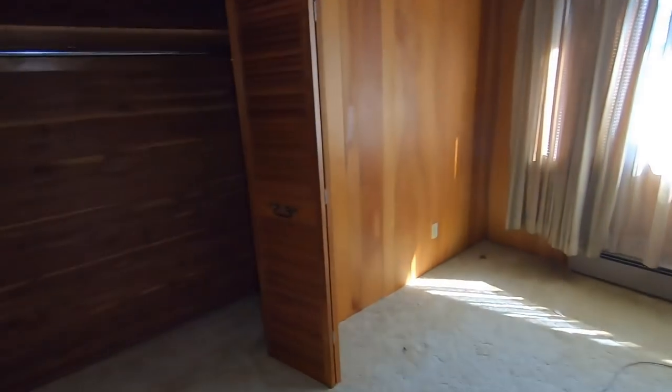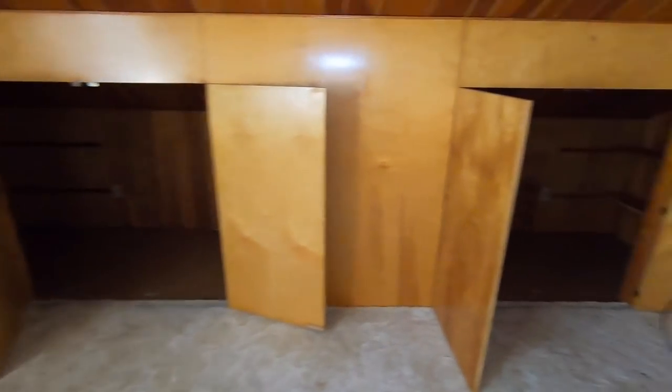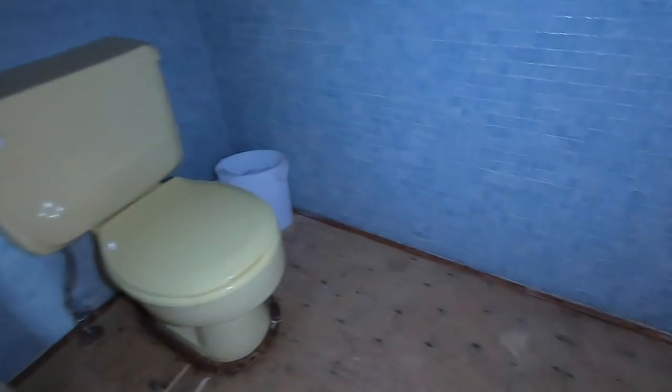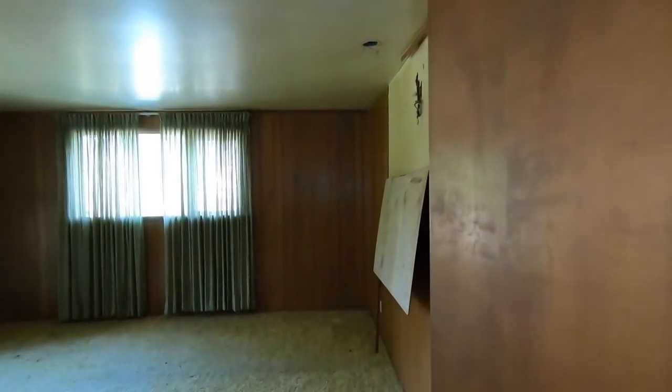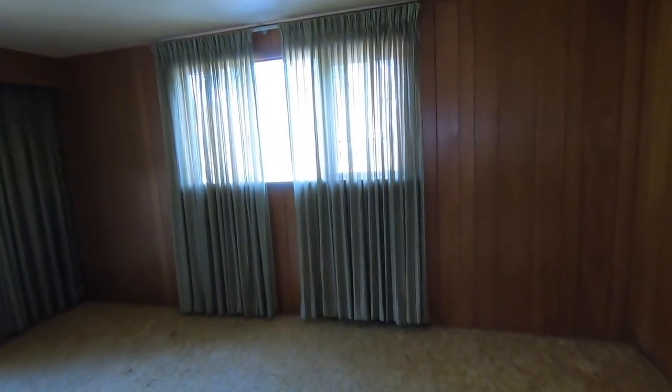Another room, another cedar closet. And then there's some more curtains, some in-wall storage. Okay, moving along, there's two more rooms. We have a bathroom in here, very small bathroom. And then we'll head back here. Possibly the master bedroom.